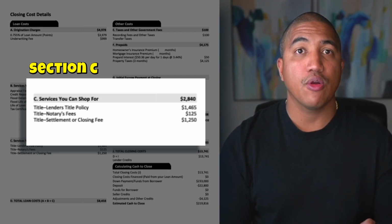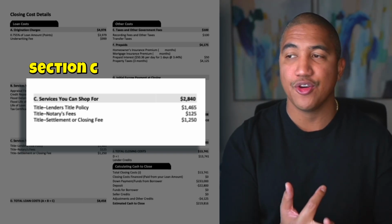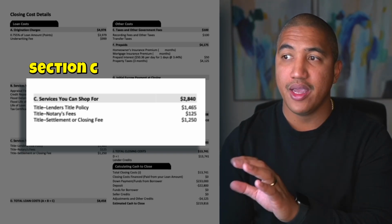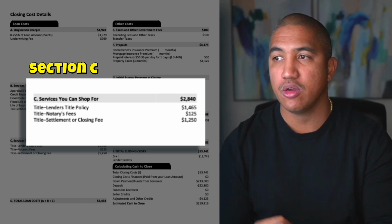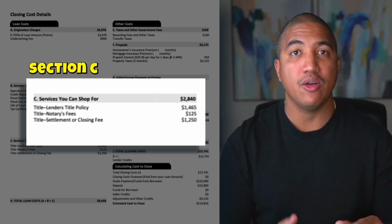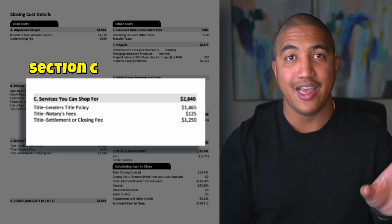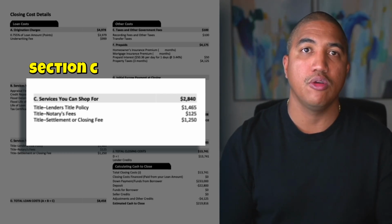However, if you have the option of shopping for your own title, escrow, or attorney, then these fees are going to be located in section C of your loan estimate or your closing disclosure. Those are going to be your lender title fees, notary fees, and settlement and/or closing fees, also known as escrow fees.